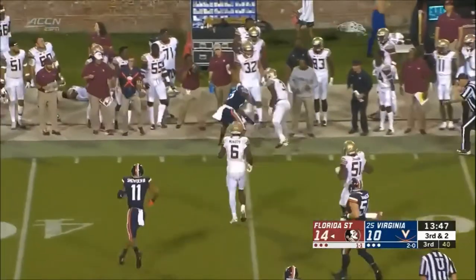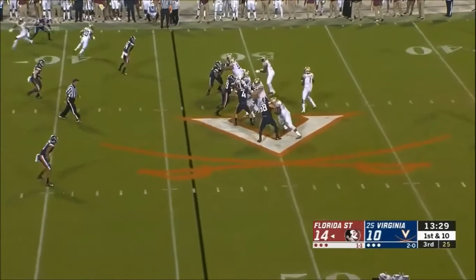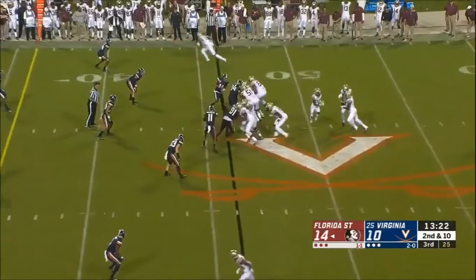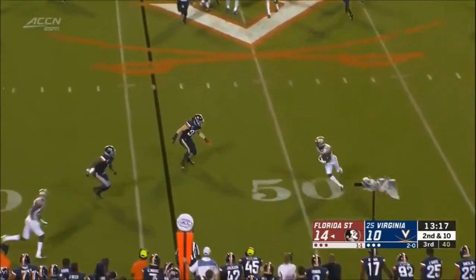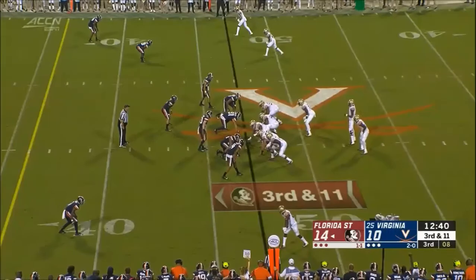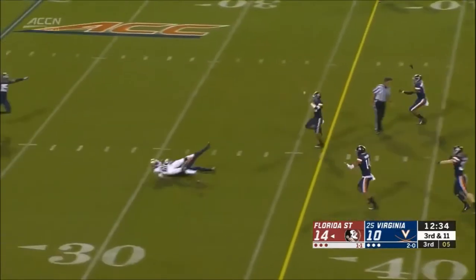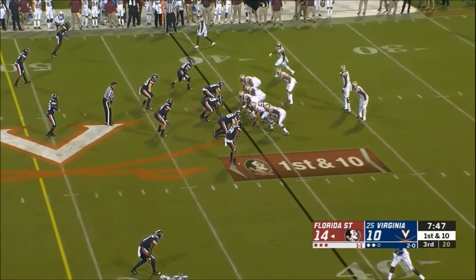Again, excellent hands catch. I think he stepped out, but oh, man. That was a nice tight window throw. I wish he held on to that. Nice blitz pickup again. Excellent three down back. Not a third down back. Not a two down back. Not rotational. Three down complete back.